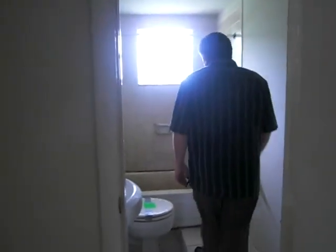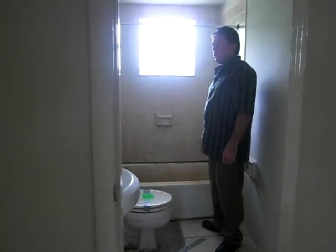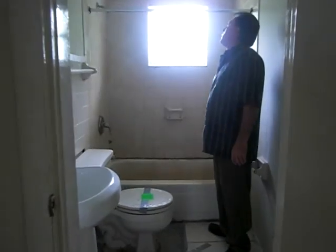Let's go into this wonderful bathroom. It's supposed to have 2 bathrooms. We haven't found the other one yet. This is pretty bad. I've seen a lot worse. I've had a lot worse.